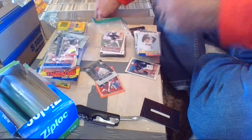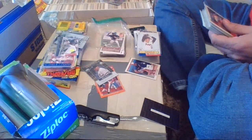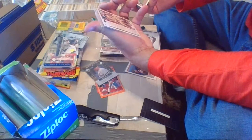We have a few more here. We're just at 12 minutes. We'll try to keep it under 20 on this one. We'll get through this entire first row. Still have to go through these and find out what that is in this bag here. Jeff Bagwell, rookie cards, 1992. So he had a 91 update card, so that wouldn't be his true rookie.